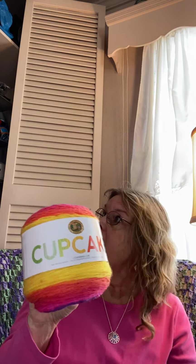But this is the colorway Clown Car. And I just loved those colors. I love bright colors. So cupcake yarn, it's a number 3. I'm getting more and more into DK weights, number 3s. And this has 590 yards. So I don't remember the price, or I think they're priced somewhere around $6 or $7, and I got it for $3 or something like that. So anyway, I got 4 of those. Just love the bright colors.